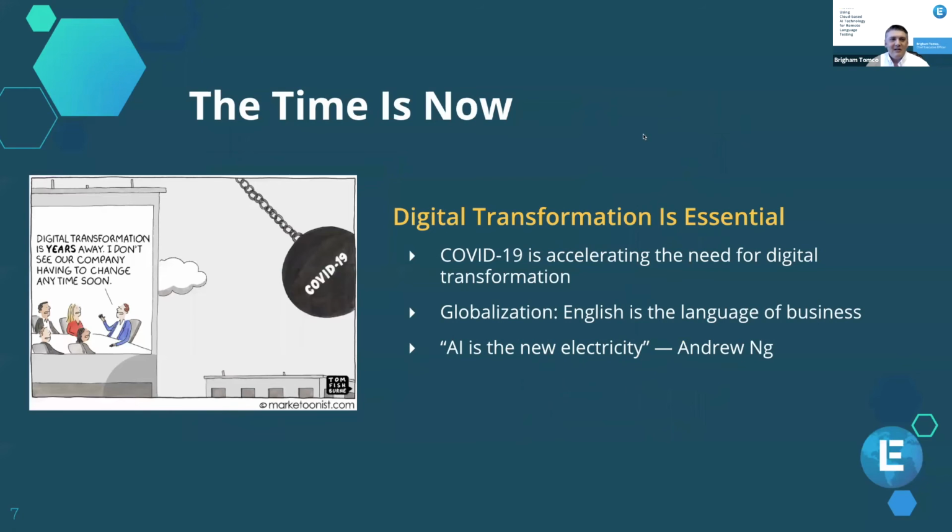We're kind of at an interesting time. The time is now. We've all been talking about digital transformation for years, and there's a few fun cartoons out there. I enjoyed this one with COVID-19 as a wrecking ball and saying digital transformation is years away. I don't see our company having to change anytime soon.